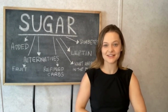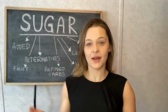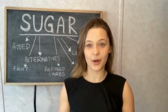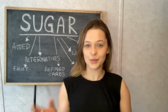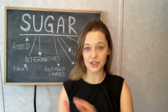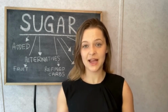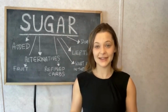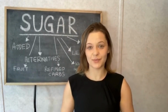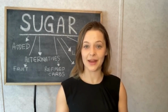Today we will be talking about a simple 5-letter word that causes a lot of confusion: sugar. So what is sugar, what happens in our bodies when we eat it, and why can it cause so much confusion? By definition, sugar is a sweet crystalline substance obtained from various plants, especially sugar beet and sugar cane. It consists essentially of sucrose, and it's used as a sweetener in food and drink. Basically, we extract the natural sugar from plants and add it to our food and drink to make it taste better by adding sweetness.